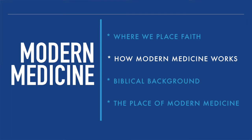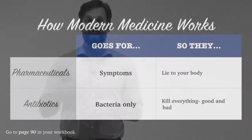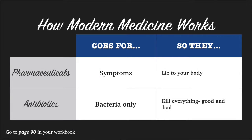We need to understand what this medicine that we often place our faith in exactly does to the body. Now, there are two different broad headings of medicines that you and I tend to take. One is pharmaceuticals and one is antibiotics. So let's get a quick lesson on what pharmaceuticals and antibiotics actually do.